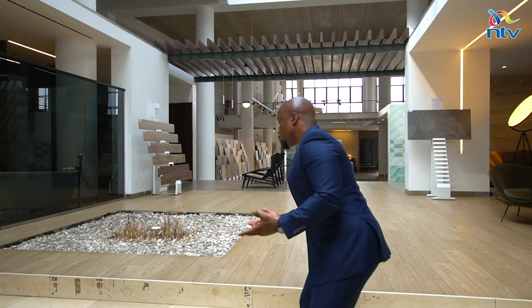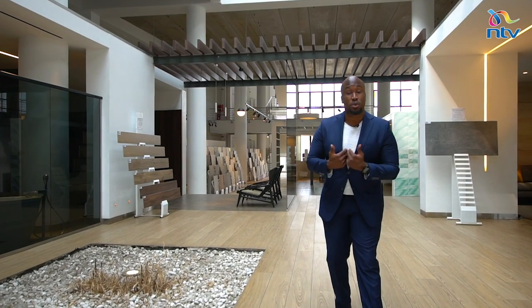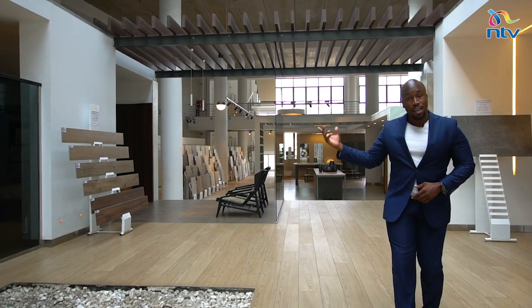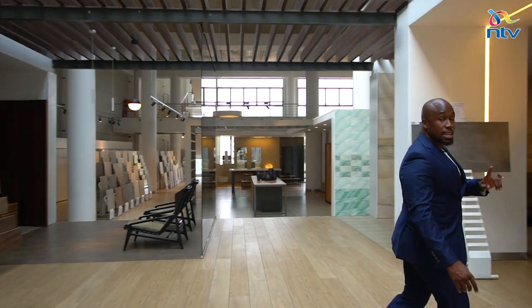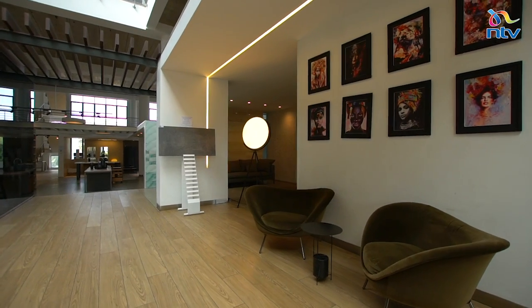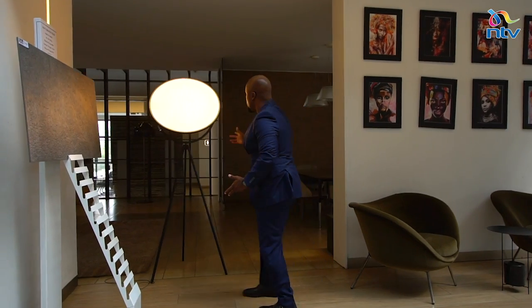So some of you thought that Saj Ceramics only sells tiles. I even thought the same thing, but they don't. They sell so much more. They do lighting, they do furniture, and they've got some pieces from Italy that they import for different market segments. So you've got these that are right over here that are being sold, which are quite interesting. Lots of interesting stuff right over here.